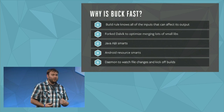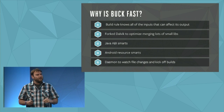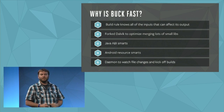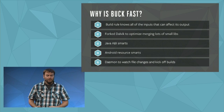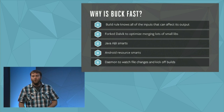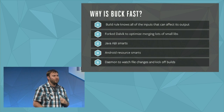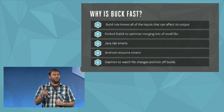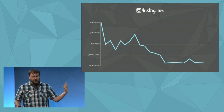And then again, you're an engineer, you're in your IDE, you're typing, you stop to think for a minute and you go, okay, I need to build, I need to make sure this still compiles. Well, Buck actually has a daemon that sits in the background that watches file changes and kicks off builds. So hopefully by the time you, as an engineer, have even thought you need a build, Buck is already done, or at least partway through. And that's really great. So I am going to show you some graphs.